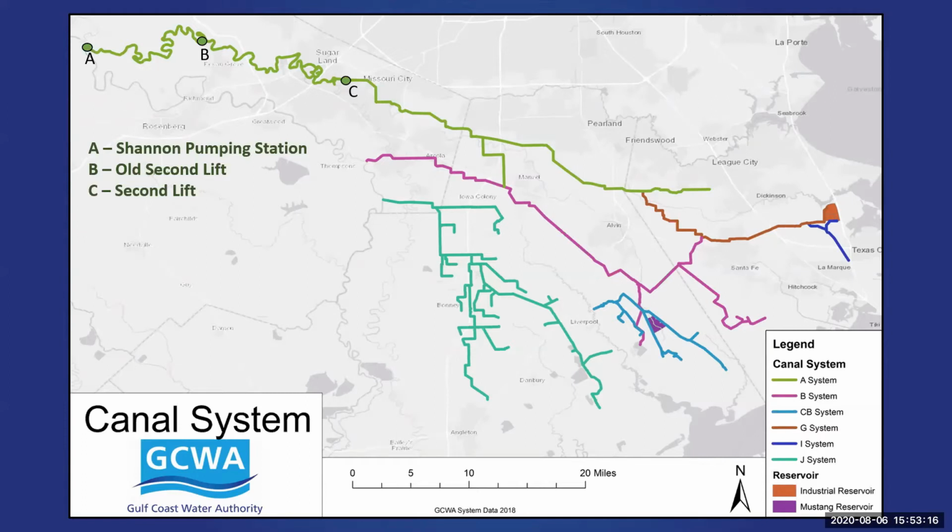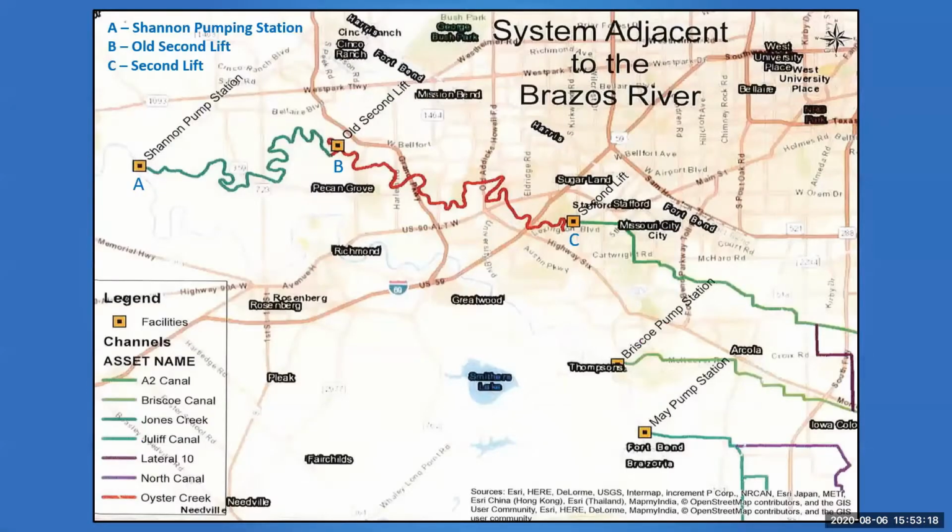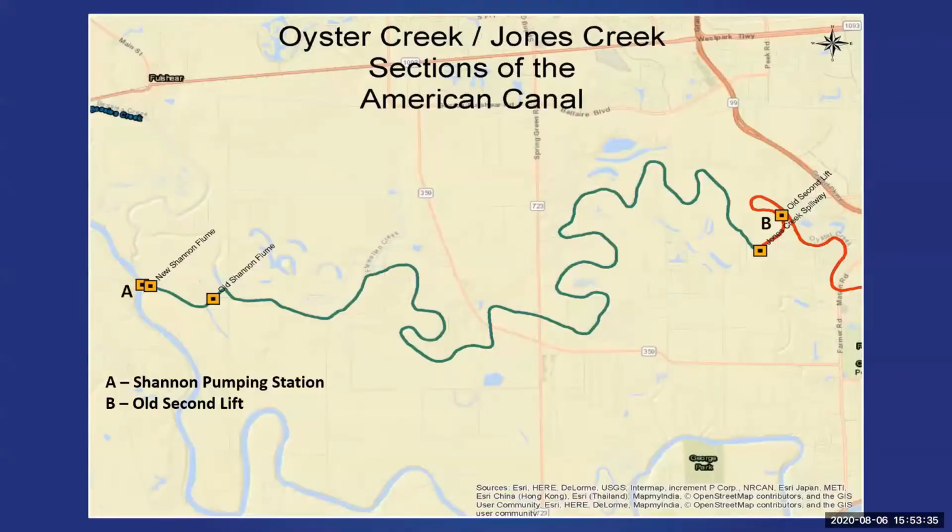And now we're going to zoom in a little bit. Again, A, B, and C all being the same. You have on the left the Jones Creek area, and on toward the center in red, Oyster Creek. Next slide. And let's zoom in a little bit closer on Jones Creek.